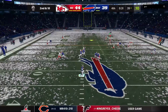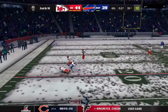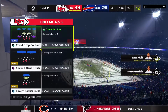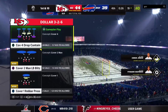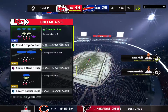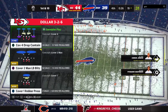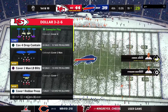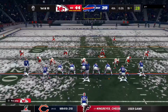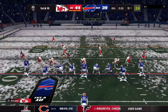Throwing is Allen. And he'll be brought down with a first down as the tackle's made at the Chiefs' 19. The Bills are going to go ahead and use their final timeout as they get it with 26 seconds to go in the football game. So here's a 1st and 10 now, down inside the 20.